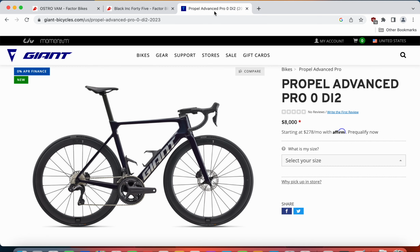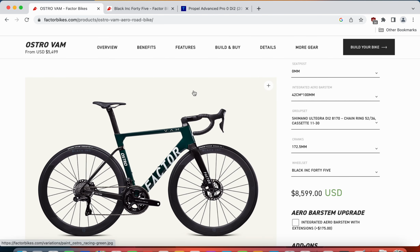If not, then I would definitely suggest you just go ahead and buy the 2023 Giant Propel Advanced Pro Zero bike for 8,000 US dollars, because again, it's an astonishing aero road bike. And if I'm being honest, I just don't see why you would pay extra, let's say 600 US dollars, for the Factor Ostro, unless you really are looking for something a bit special, something a bit unique, something that you don't see so often on the road.